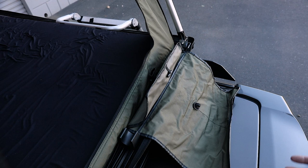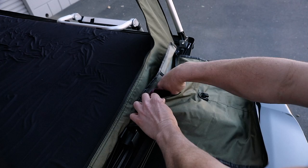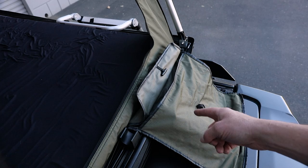So let me give you an idea of what this looks like with one of my Vans. This is a size 9, a men's 9, fits perfectly. So if you wear a size 12, it's probably not gonna fit in there. And again, no big boots, but normal size shoes are definitely going to fit great in the boot bag. So let's not call these boot bags, let's call them shoe bags.